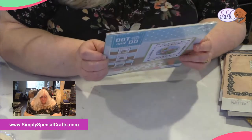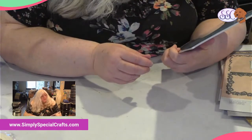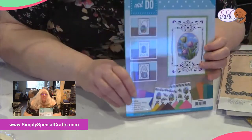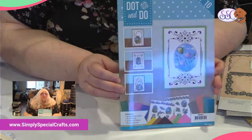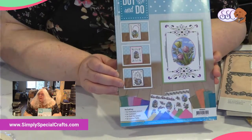I don't think these come with envelopes. This does not come with envelopes. So you'd have to look at the size of the cards. I suspect, based on looking at it, that those are European A6. So you might want some envelopes, but how cool is that?